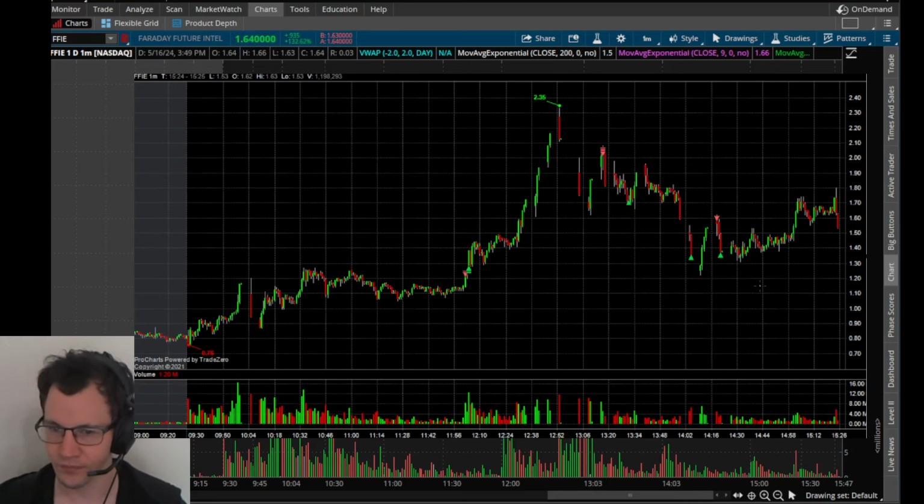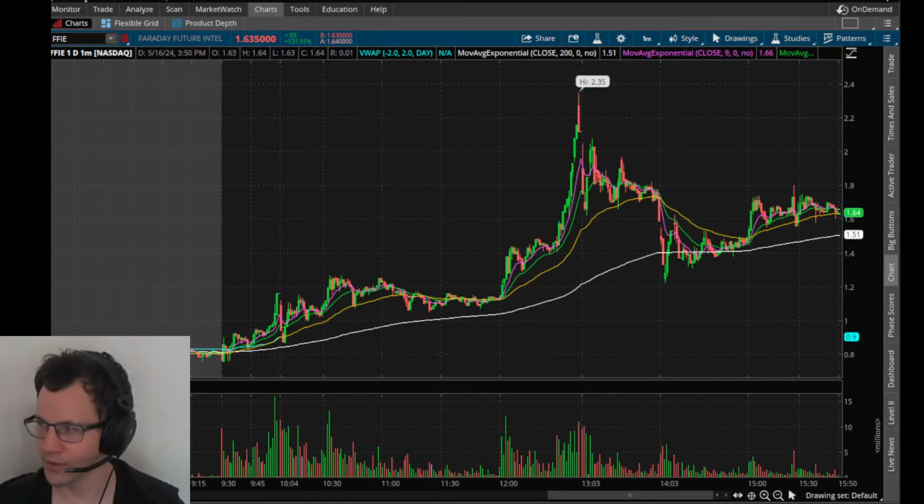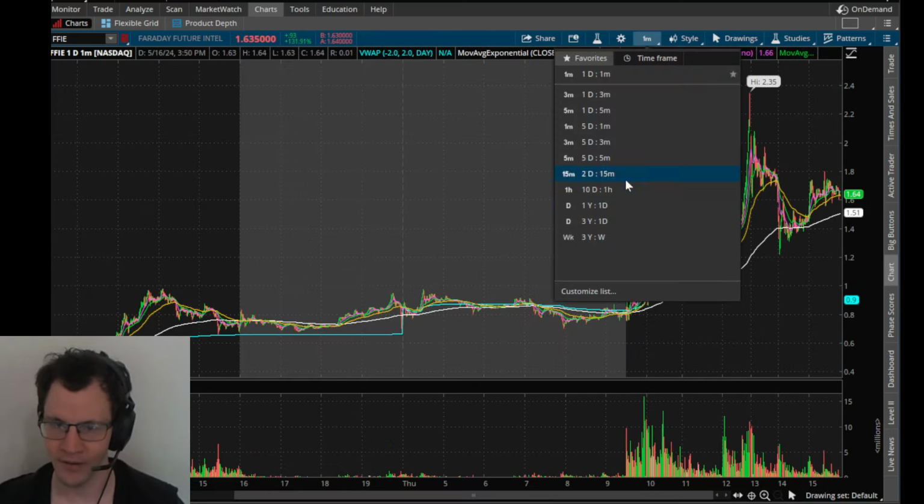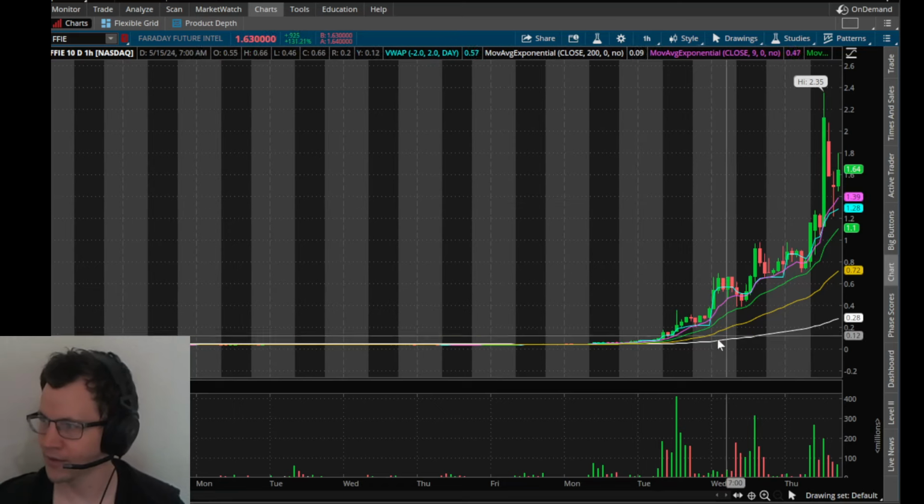So short of that, covered, and now I'm thinking about swinging the rest. I'm still holding my core from the low twos, and if this closes decently weak, I will just hold it into tomorrow and see what happens. I mean, it really costs nothing to swing it. But yeah, let's look at this from a more macro perspective, right?